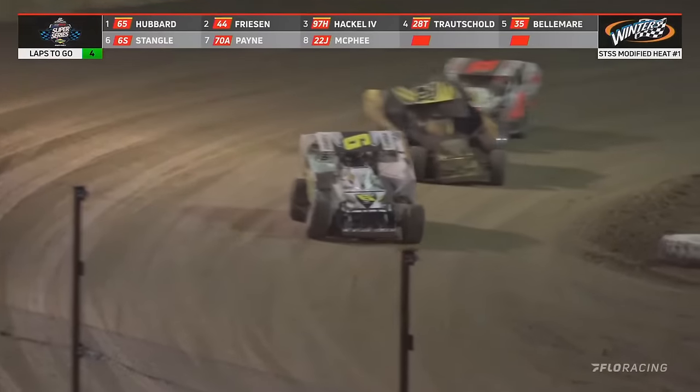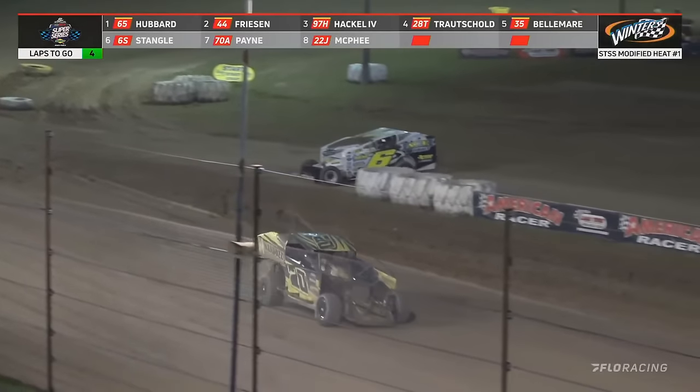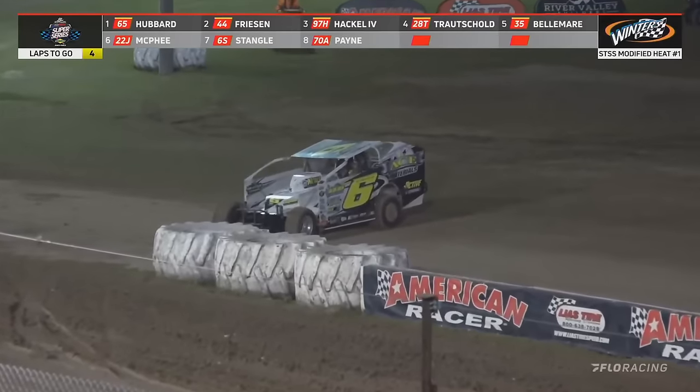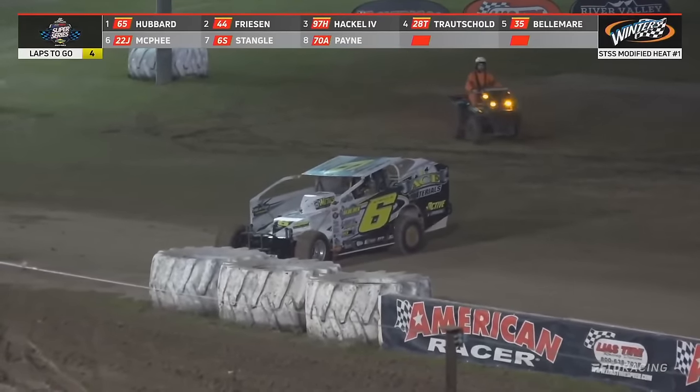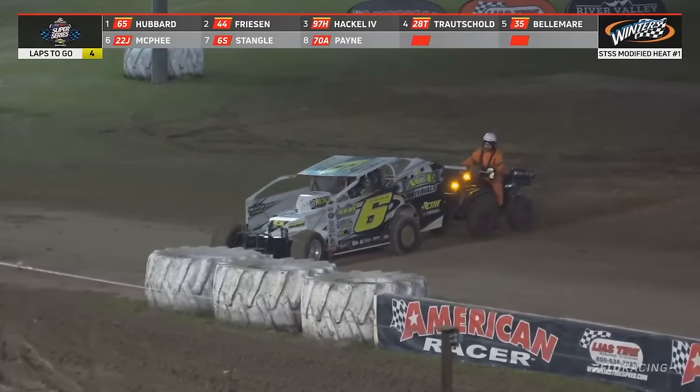Stengel's got problems. The 6 of Stengel slows right in front of the 78 of Alex Payne. And Payne, I believe, is broken in the left front. Stengel spins and the yellow lights are on, but Alex Payne, I believe, has a broken left front shock, maybe a little bit more than that.